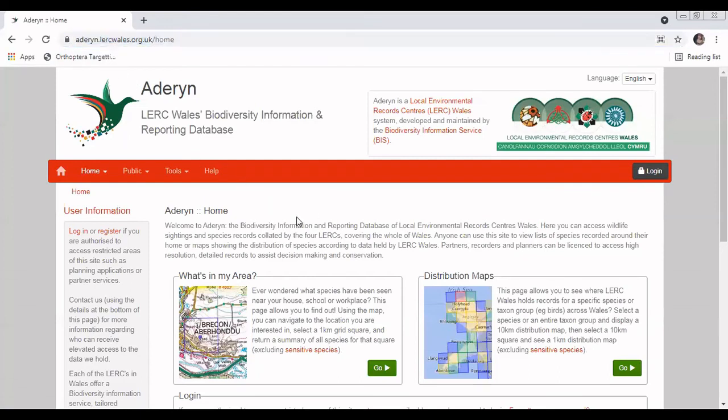And this is a joint Welsh product, so it's all the 4 record centres in Wales working together to create this website. And we use it to send out data to planners and to consultants and stuff. But we also have these public tools that are available to everybody to use. So they're called What's in My Area and Distribution Maps. So I'll show you What's in My Area first of all.